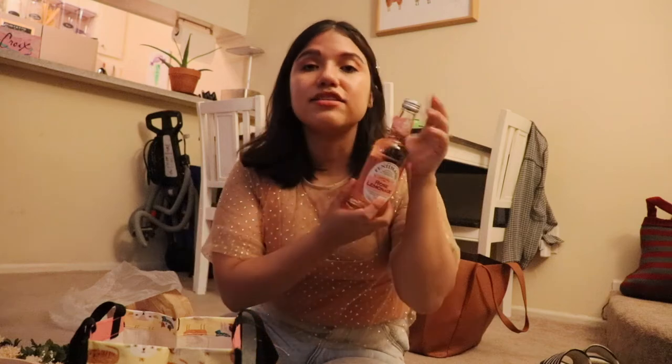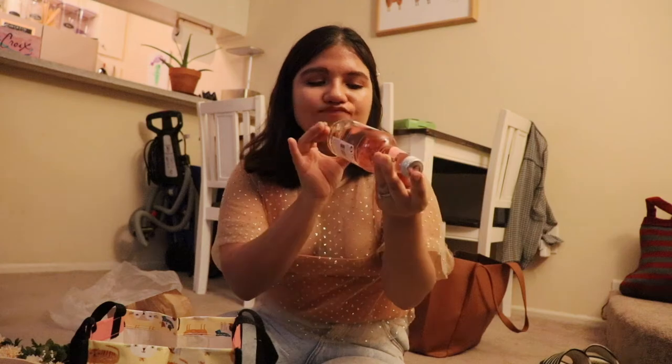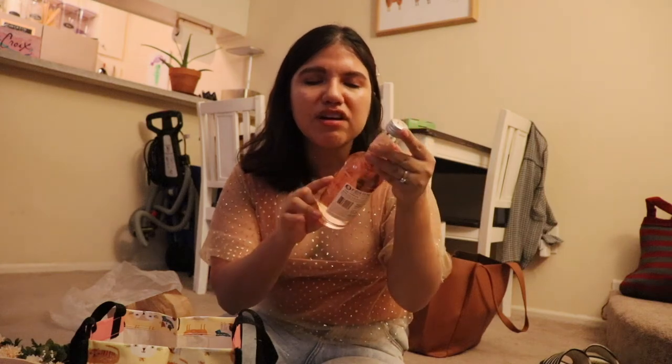I really like the style so far. And at World Market, I got this little pink drink. I thought it was super cute and it looks very vintage. I'm not sure if I'm gonna keep it. Actually, I will. I'm gonna try it. I'm gonna see if I like it.